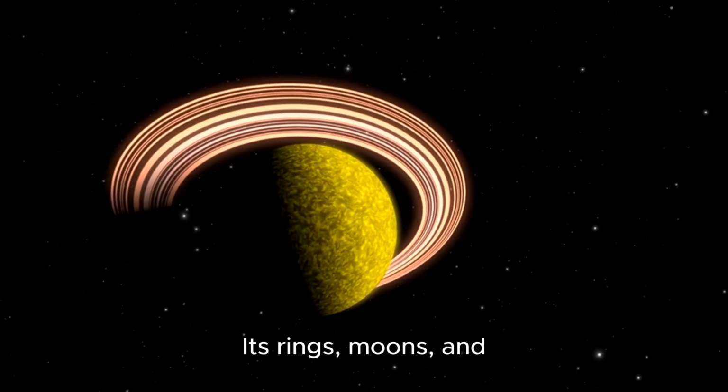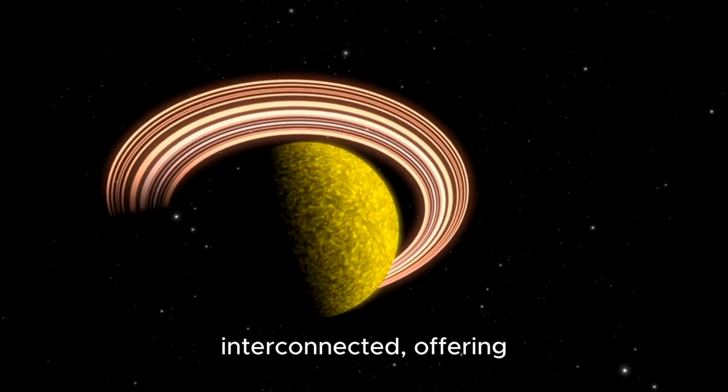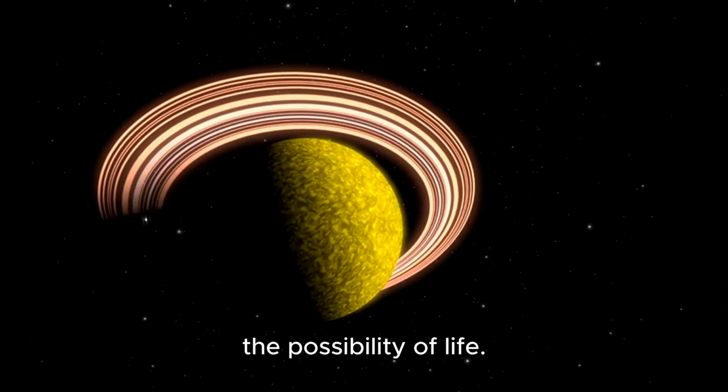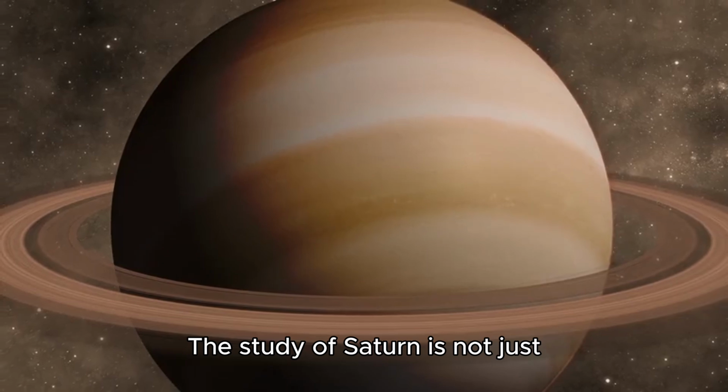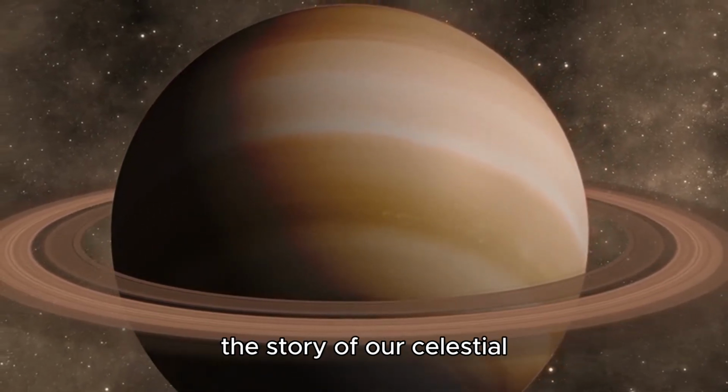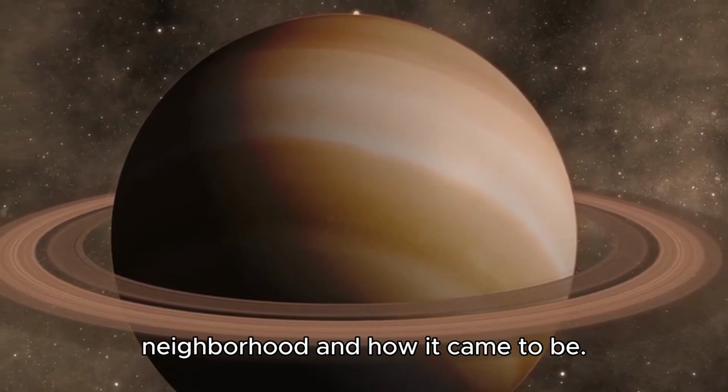In a broader sense, Saturn teaches us about the processes that shape our solar system. Its rings, moons, and atmosphere are interconnected, offering insights into gravity, fluid dynamics, and even the possibility of life. The study of Saturn is not just about understanding a single planet, but about piecing together the story of our celestial neighborhood and how it came to be.